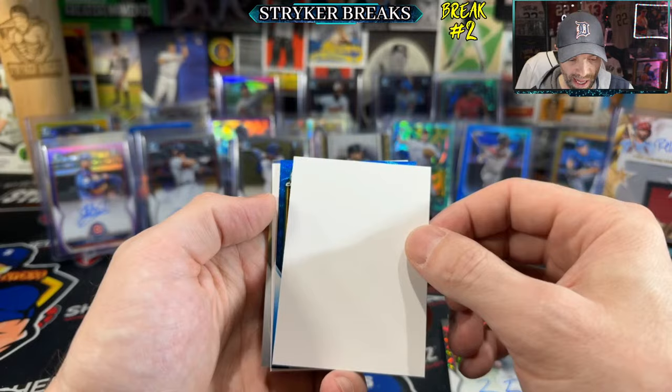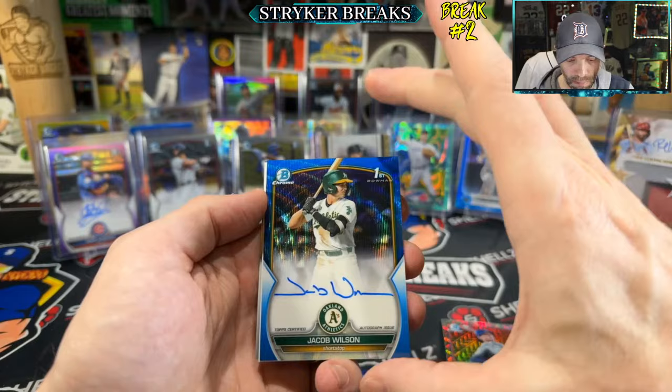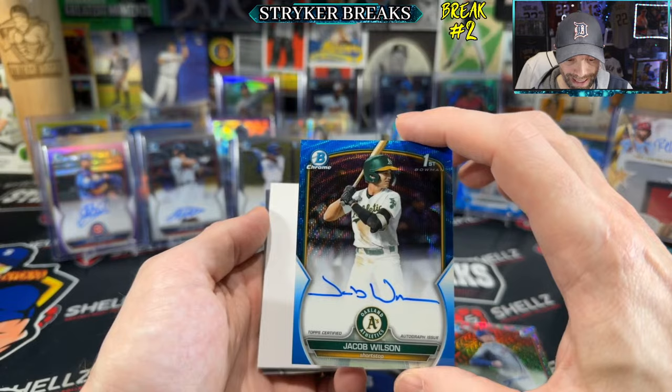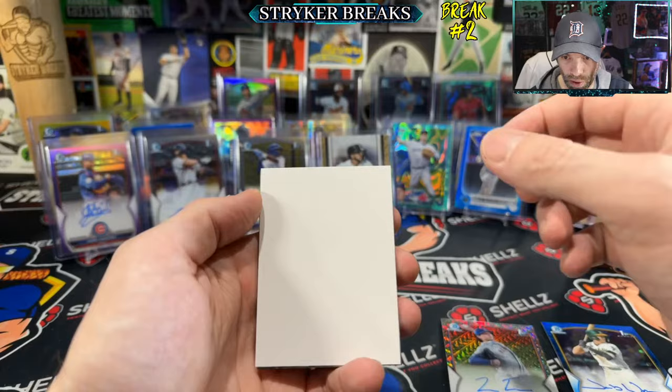Blue wave next. And it's Jacob Wilson. It's a shortstop. Blue wave to 150. 02 first round pick, sixth overall. That's a pretty nice hit. Pretty nice indeed. That one's going to Ryan, and this one, a refractor.